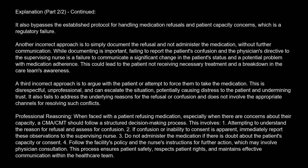Professional reasoning. When faced with a patient refusing medication, especially when there are concerns about their capacity, a CMA/CMT should follow a structured decision-making process. This involves: 1. Attempting to understand the reason for refusal and assess for confusion. 2. If confusion or inability to consent is apparent, immediately report these observations to the supervising nurse. 3. Do not administer the medication if there is doubt about the patient's capacity or consent. 4. Follow the facility's policy and the nurse's instructions for further action, which may involve physician consultation. This process ensures patient safety, respects patient rights, and maintains effective communication within the healthcare team.